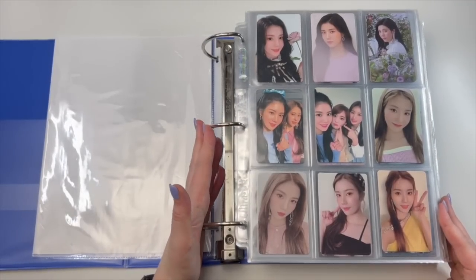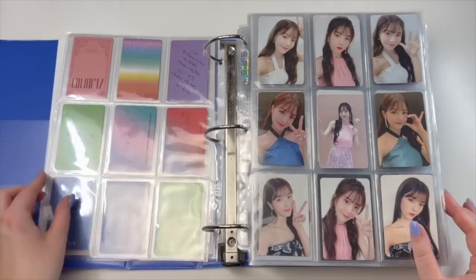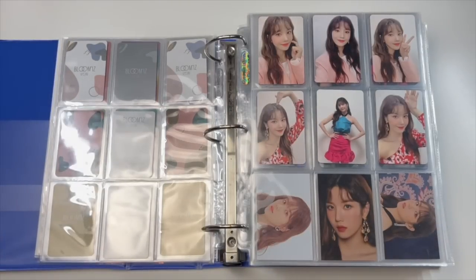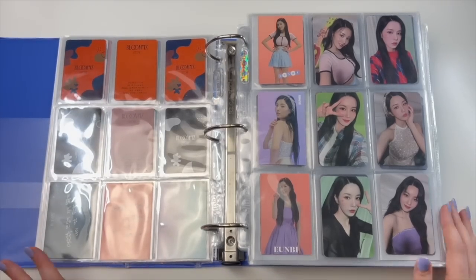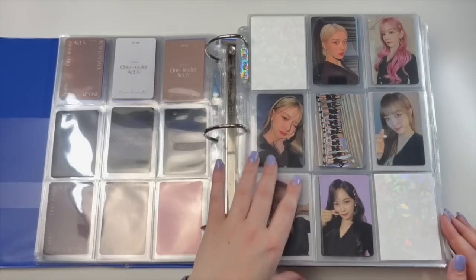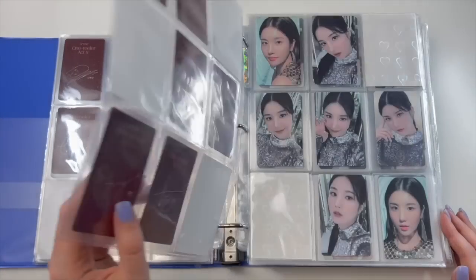So my Eunbi collection starts with IZ*ONE stuff. I've been collecting her since IZ*ONE, and she is my favorite female soloist. I am going to the crazy concert in New York City this August, and she is performing there, and I'm so excited. I never thought I would see Eunbi in person. I need to buy her lights. But anyways, these are all IZ*ONE cards. And then this was a full group POB set that I got.